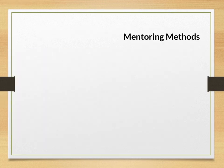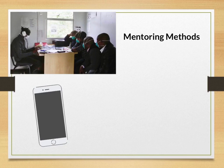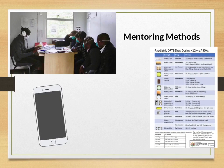Mentoring includes training each wave of new staff, being available to discuss patients on the review day, usually via WhatsApp, and to provide sets of tools and the newest guidelines as they come out. When possible, we've even arranged for the new doctor to come and spend a day at the regional TB hospital for a quick intensive DRTB in-service when they first get started.